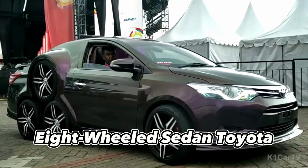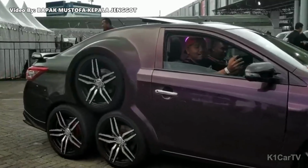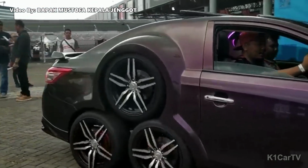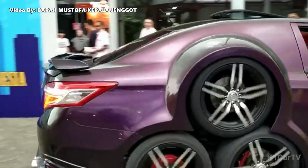Eight-wheeled sedan Toyota. The eight-wheeled sedan Toyota Vios is a unique prototype car owned by Gemma Ripa taxi owner Ronnie Gunnelin.